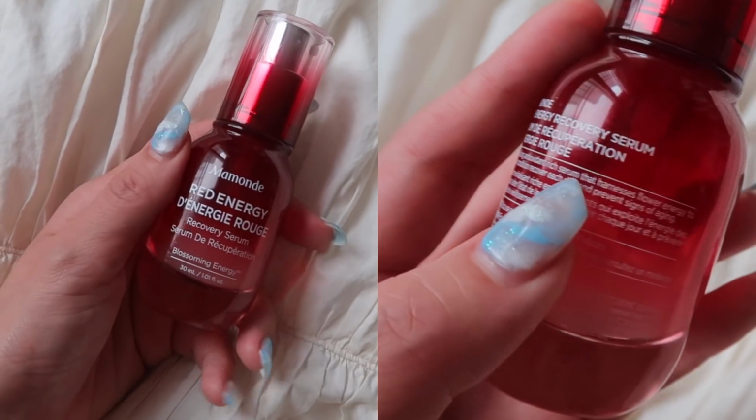I think this is the best vitamin C product that I have tried. There are a few on my to-try list, but right now I have been impressed with the results from the Real Vita C Serum. And finally, before I take a quick break, this is the Mamonde Red Energy Recovery Serum.